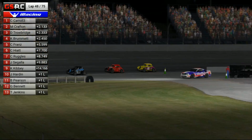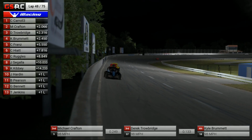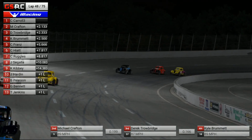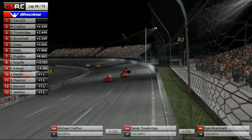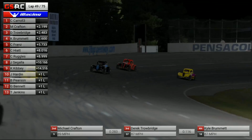And in behind, that P2 battle is getting closer and closer to the lapped cars. But not only that, they're also getting closer to each other. Brummett is now back on the bumper of Trowbridge, and Trowbridge is starting to lose ever so slightly out to Crafton again, but Crafton with a big slide out of turn 4, and Brummett tried to stick in his nose there, but did not succeed.